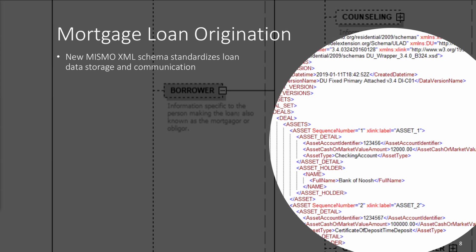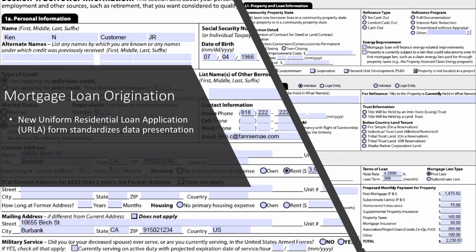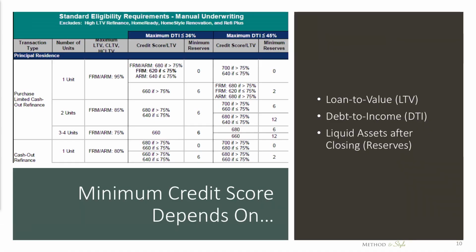New standards create openings for new technology. MISMO defines a new standard XML schema for all mortgage data, and Fannie Mae and Freddie Mac soon will require the data to be delivered in this format. Fannie and Freddie have also agreed on a new standard loan origination form called ULAD for visual presentation of the loan data, such as the borrower's income, assets, and liabilities and details of the loan.